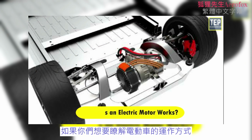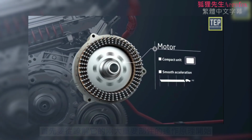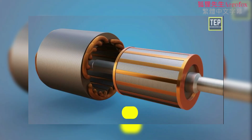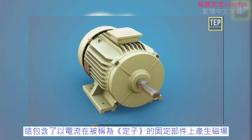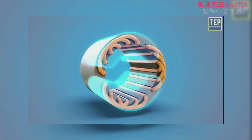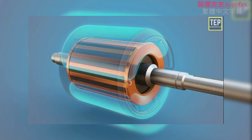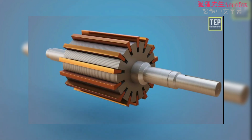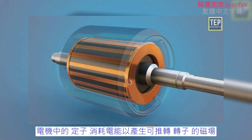If you want to understand how an electric vehicle works, you need to be familiar with the physical elements of an electric motor. And it starts with understanding the principles of its two major parts, the stator and the rotor. An electric car motor works using a physical process. This consists of using a current to create a magnetic field at the fixed part of the machine, called the stator, whose displacement sets a rotating part, called the rotor. The difference between the two is easy to remember. The stator is static, while the rotor rotates. In a motor, the stator uses energy to create a magnetic field that then turns the rotor.